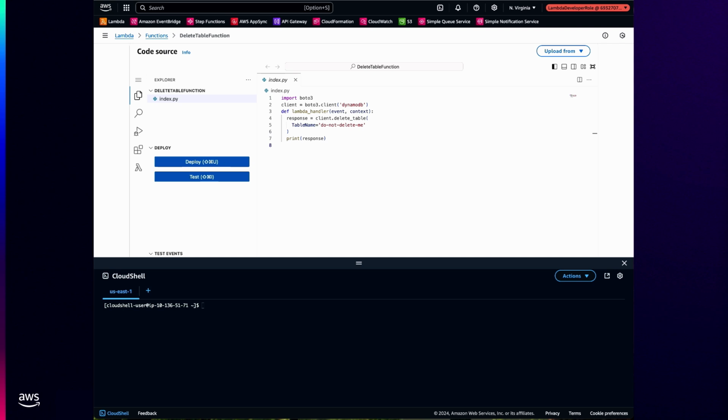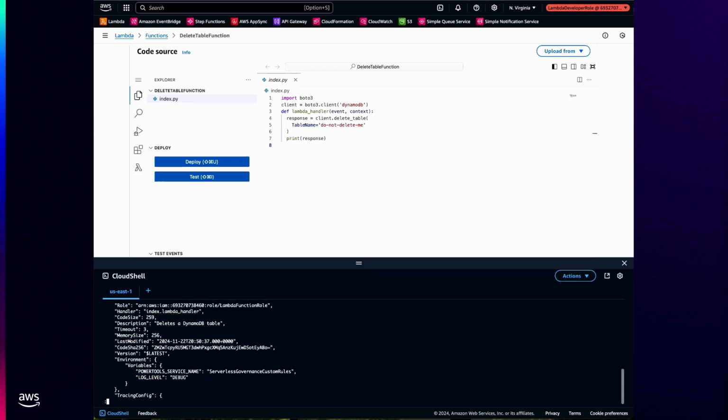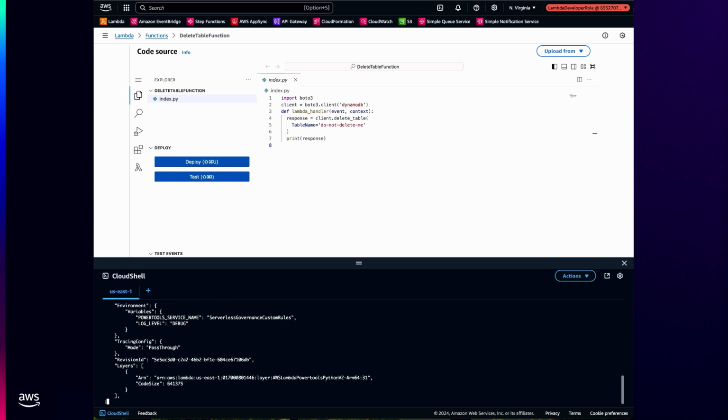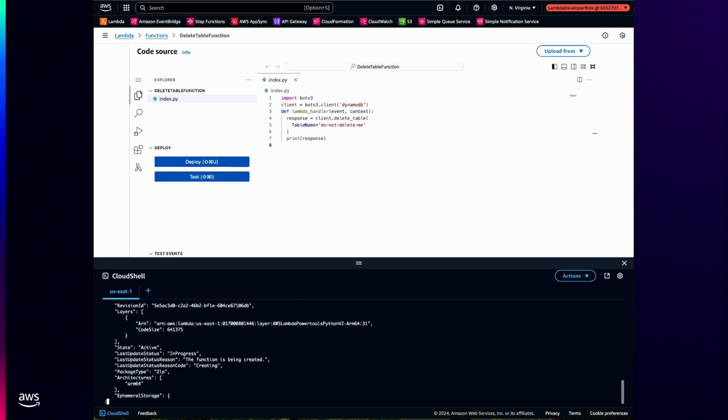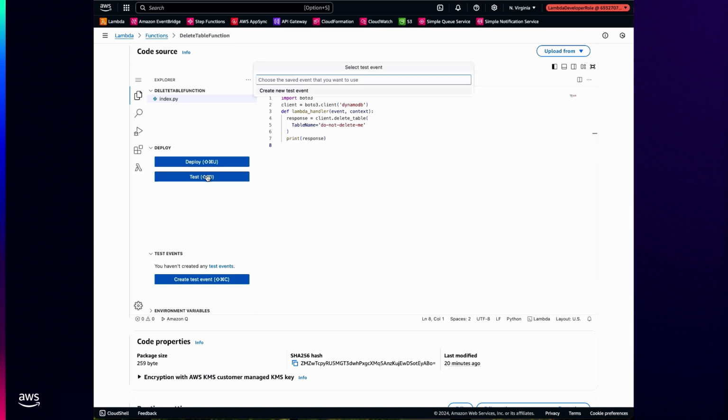Did that. And in a second here, there we go. We're going to now try again to attach the role policy. And because that permission boundary is there, that succeeded. Now we're just double checking the function configuration. You can see that that role is now attached. And now we're going to try running the Lambda function just by testing it.